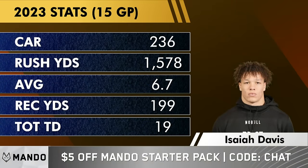So the Jackrabbit had 236 carries for 1,500-plus yards and nearly averaged 7 yards a pop and 19 total touchdowns. Now, I don't want you to fall into the trap of South Dakota State Jackrabbits, he must be super-duper fast. That's actually not Davis's game. He's not a jackrabbit. He's not one of the fastest backs in this draft class. Don't look at him like how we kind of looked at Pierre Strong Jr. coming out. He's more of a bruising type tackle-breaking running back.